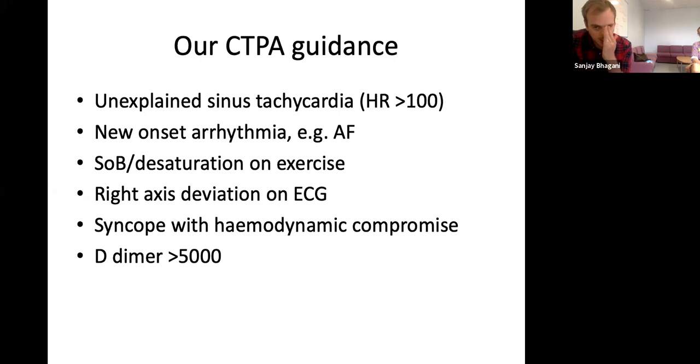So our CTPA guidance at the time of this first case that I presented was we would do a CTPA if there's clinical suspicion or if there's unexplained sinus tachycardia, new onset of arrhythmia, usually something like atrial fibrillation. If they were becoming short of breath or desaturating on exercise much more than you would expect, if there's any evidence of right axis deviation on the ECG, if there was any syncope with hemodynamic compromise. And at the time, our threshold was for a D-dimer of 5,000, although in the wake of such cases, we've dropped that to 2,000. But it's still very much, if you think there's any sort of clinical suspicion now that they're so common, we're going down the path of scanning.